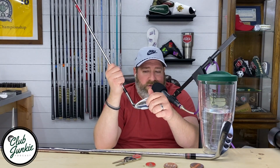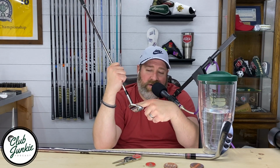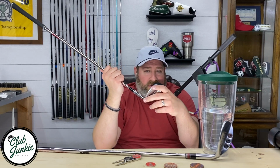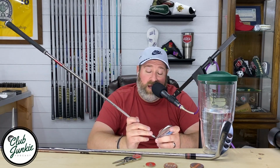The face is milled, so the backside of it's all chrome, but the face is this big milling, so it doesn't look as bright. It's not mirrored. You can see where the face milling starts and the high polished chrome begins. But that milling still reflected a lot of light, and it was a bright morning. It was a nice morning, and I definitely had a couple shots where I just went, whoa, that shine right into the eyes.